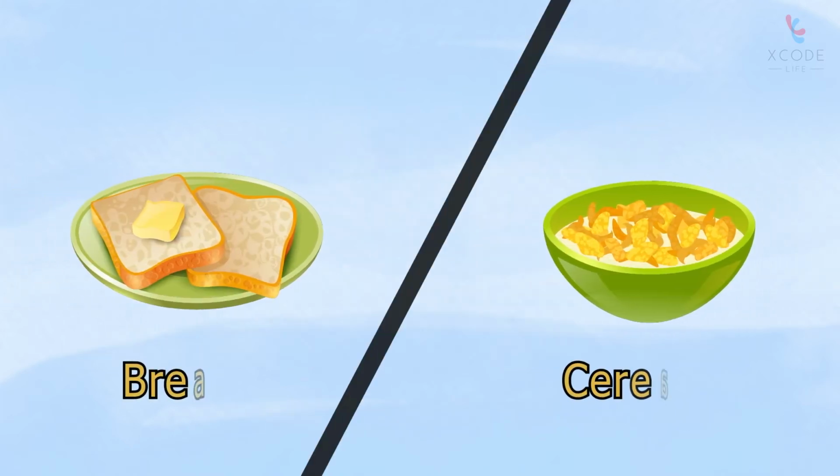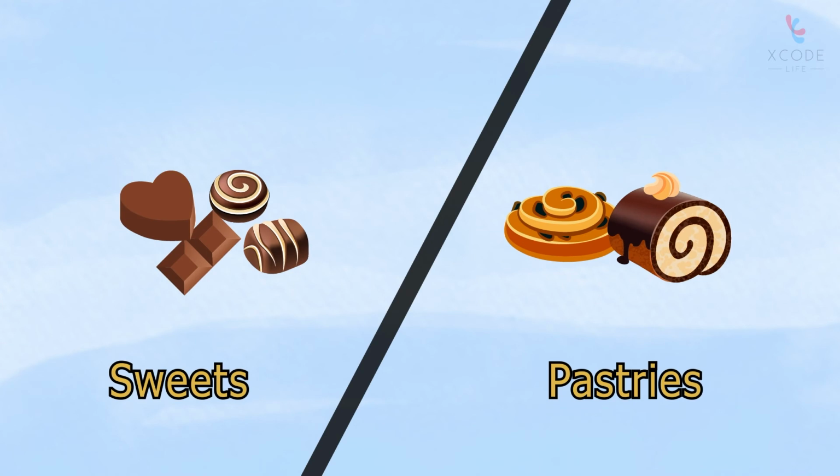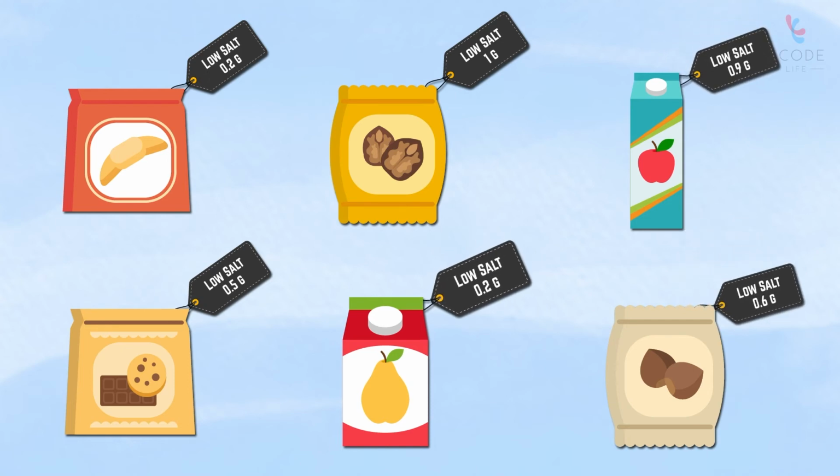Foods like bread or breakfast cereal that don't necessarily taste salty do contain a lot of salt. Even in sweets and pastries, salt is added to enhance the taste. You can monitor your salt intake by checking food labels to see the amount of salt present.